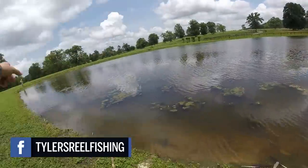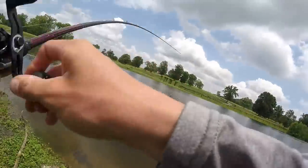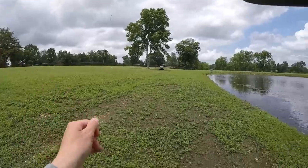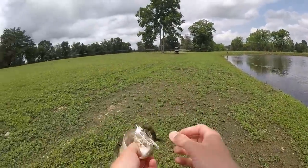But since he already caught one on the vibrating jig, and I've got one. Look at that. Look at that. Let's go. Yes! I'm not gonna switch lures because it's working. So I'm just gonna deal with the snotgrass. And that right there makes this pond a success.